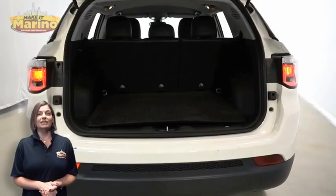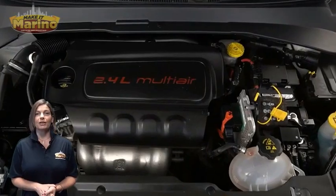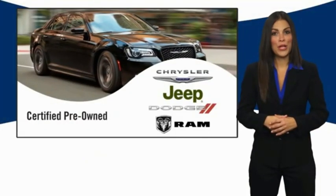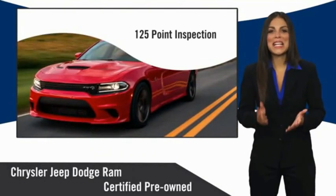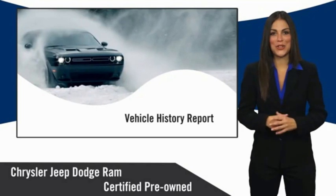For additional details, visit us at marinocjd.com, stock number 6350A. All Chrysler Group certified pre-owned vehicles pass a stringent inspection process, guaranteeing that only the finest vehicles get certified.